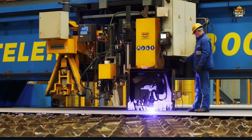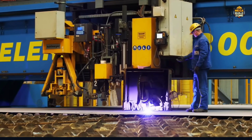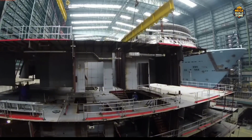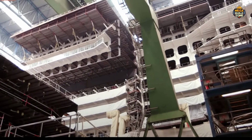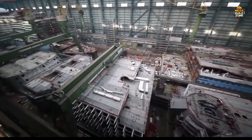Spanning 50 meters, the bridge must be seamlessly welded to the main structure, crafting a command center for the crew. This installation marks a crucial milestone, occurring approximately 7 months ahead of the final launch. The integration of advanced navigation systems turns this structure into the core of ship operations, allowing nimble navigation through any condition.